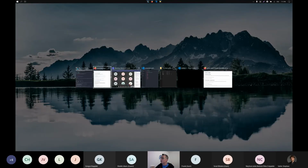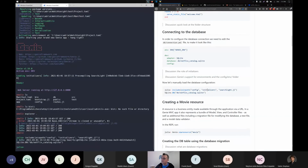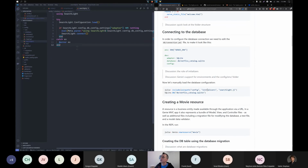In order to load the database configuration into the application, I included one of the initializer files. As you can see here, it's in config initializers, Searchlight. All the files that are placed inside the initializer folder are automatically loaded by the application at startup. But as I was saying, because the database connection was not configured when the app was created, we had to load the initializer by hand.